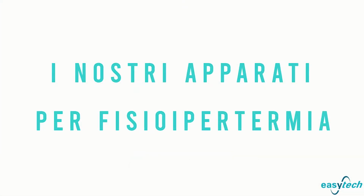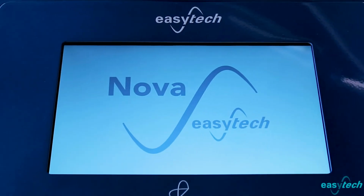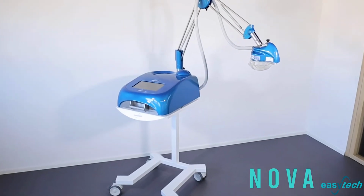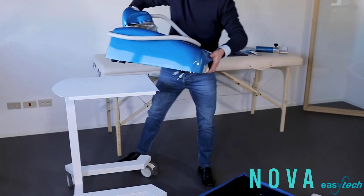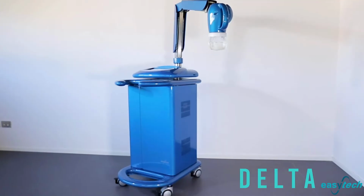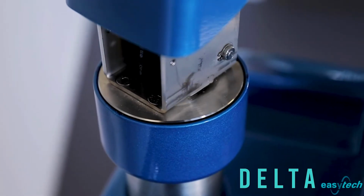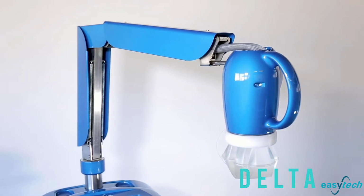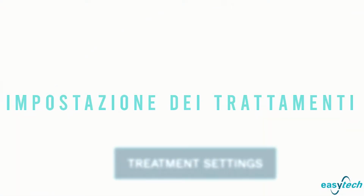Easytech offers two different devices that share the same user interface. The Nova, the portable solution designed for those who also need to move to different studios. The Delta, most suitable for those centers where the overall dimension of the device does not constitute a problem, and makes it more suitable for continuous and intense work.